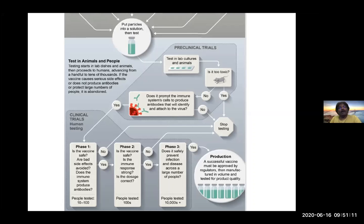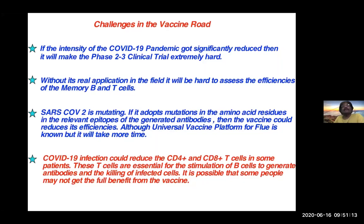Now, what is the challenge on the vaccine road? Why is producing a vaccine a difficult task? I know this is a pandemic and people are expecting when the vaccine will come, but believe me, vaccine production takes time and it is difficult. If the intensity of the COVID-19 pandemic got significantly reduced, then it would make the phase 2-3 clinical trial extremely hard.